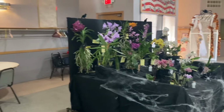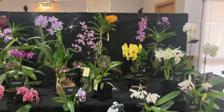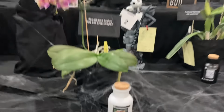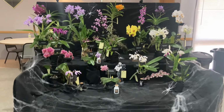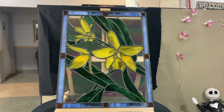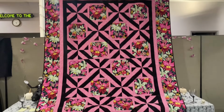And then over here, I'm not sure, this might be Kansas or Central Iowa. But here is one more display right there. And you can see their scary scale juice. Ground mealybugs. Spooky. And from someone, I think they said in Central Iowa, there's this beautiful stained glass right here. That's gorgeous. Look at this.